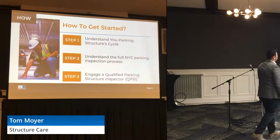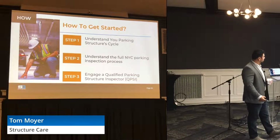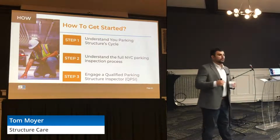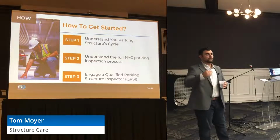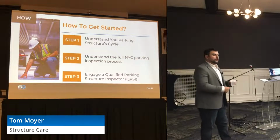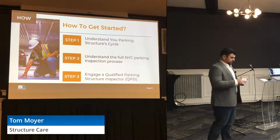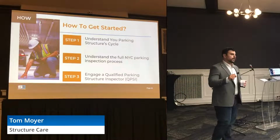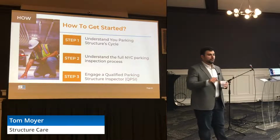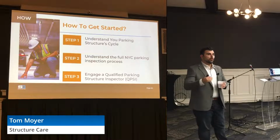And then lastly, obviously, engage with a qualified parking structure inspector. On the New York City Department of Buildings website, there's a full list of all the inspectors, all the companies. Again, the inspectors do not work for the city. They work for StructureCare. They work for other engineers, things like that. But they have to go through the interview process with the city, be approved by the city, have a license through the city, all of those things to hold them accountable.